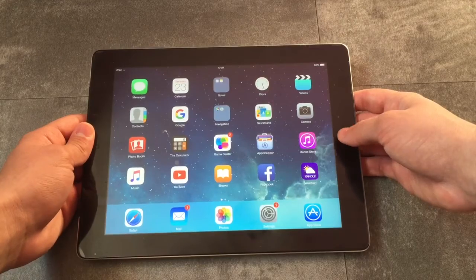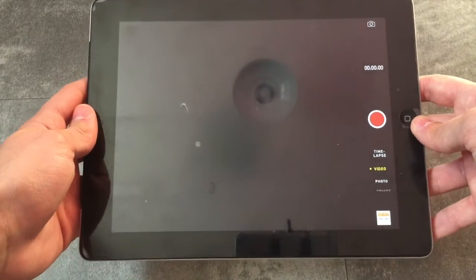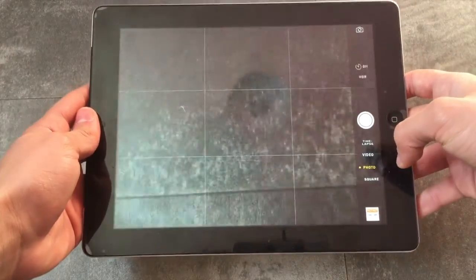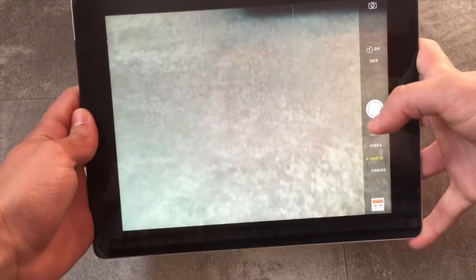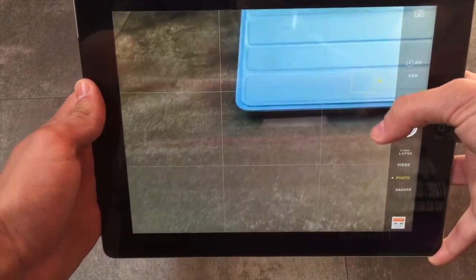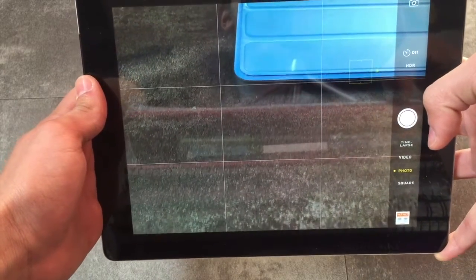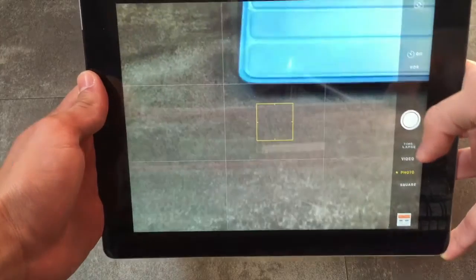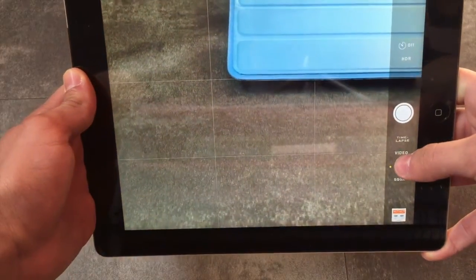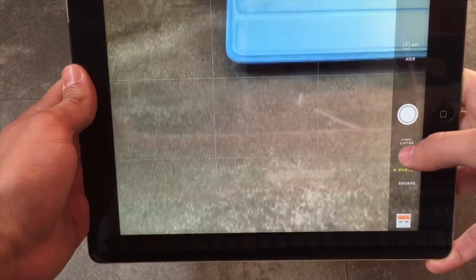So let's go ahead and use the camera. iPad mini has a very good camera in my opinion, but this one is not a good camera at all. Compared to the iPad 2, it has a very good camera. Do you remember the very bad camera on iPad 2, which was the same as the iPod Touch 4th generation? The iPad 3 has the same camera as the iPhone 4, which was a very good camera then.